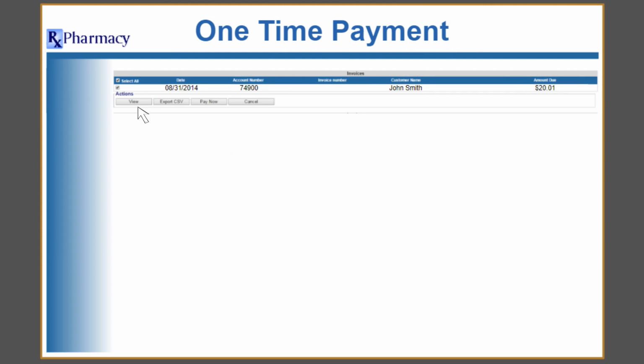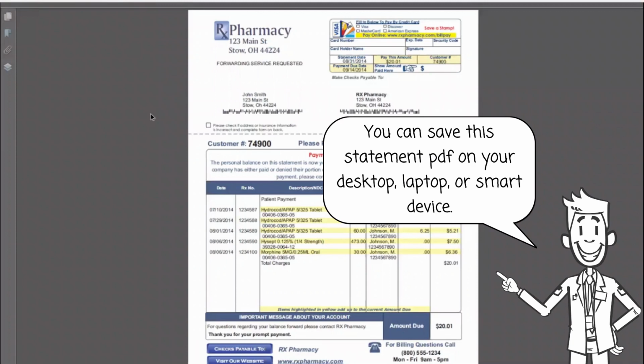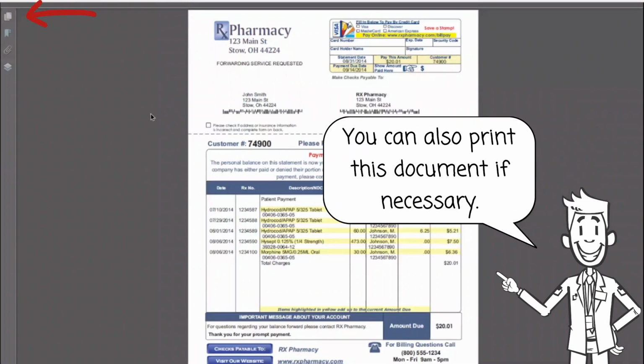Select the icon View in the Actions toolbar located under Date. Patients can select to download the PDF and save the statement on their desktop, laptop, or smart device for their records. They can also choose to print the PDF if they have access to a local printer.